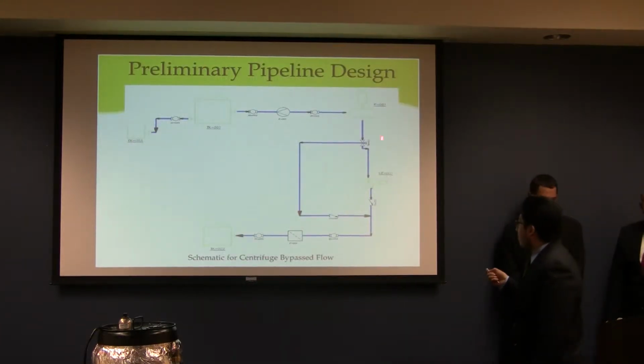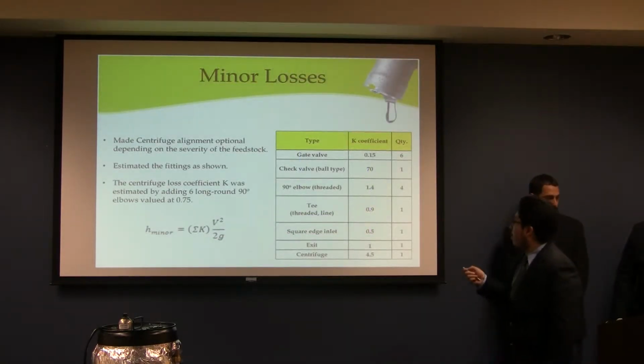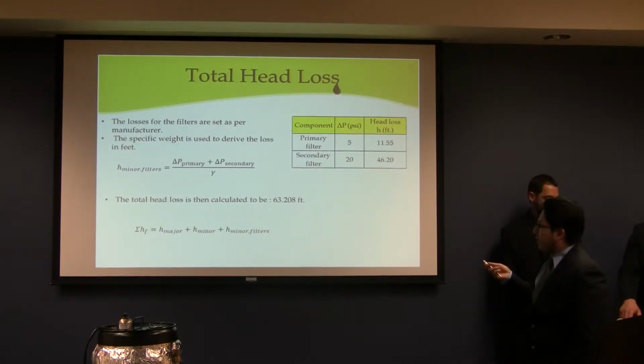This sketch presents the first design that we made, in which the centrifuge had the option of being bypassed. To calculate the minor losses, we listed in this table all the types of fittings we used, the loss coefficients, the quantities, and the formula we needed to calculate the minor losses. We also acquired the minor losses that were given to us by the manufacturer.